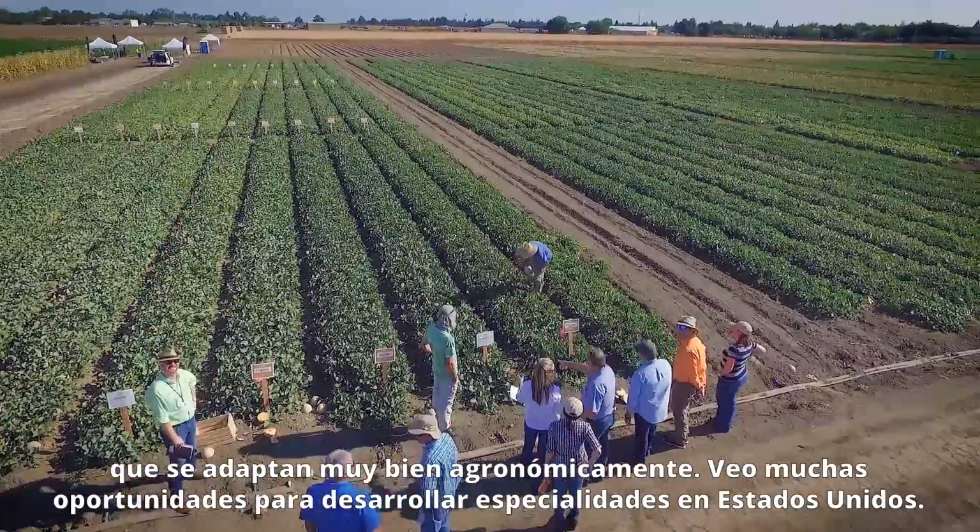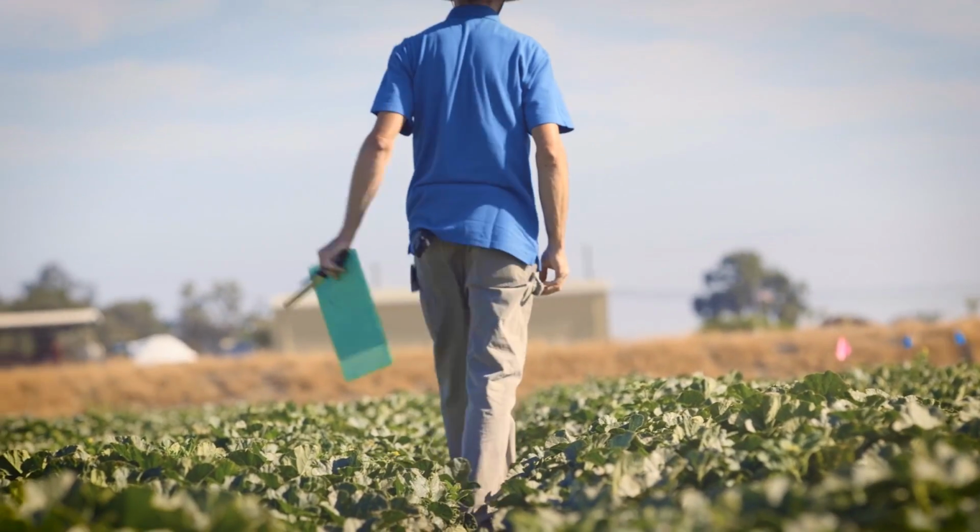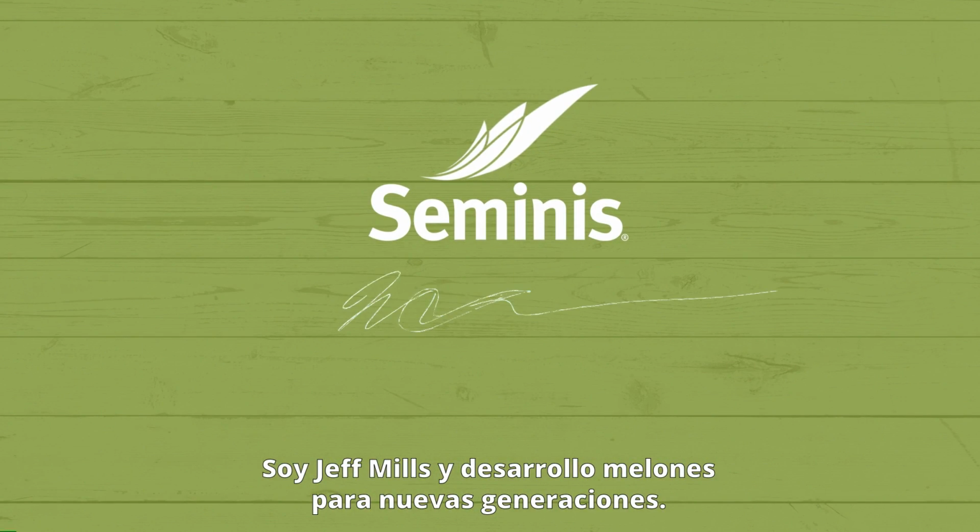I see a lot of opportunity to kind of develop specialties here in the U.S. I'm Jeff Mills, and I'm breeding melons for a better generation.